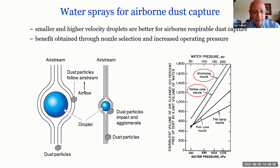With the smaller droplet shown on the right, there's a greater chance for those two, the droplet and the particle, to interact and capture one another, which would then allow it to fall out of the airstream. We did testing in a dust box at our lab, and you can see on the right, the graph shows that atomizing sprays and hollow cone sprays were more effective than flat fan or full cone sprays. That's because they produce smaller and higher velocity droplets than the other two types of sprays shown there.